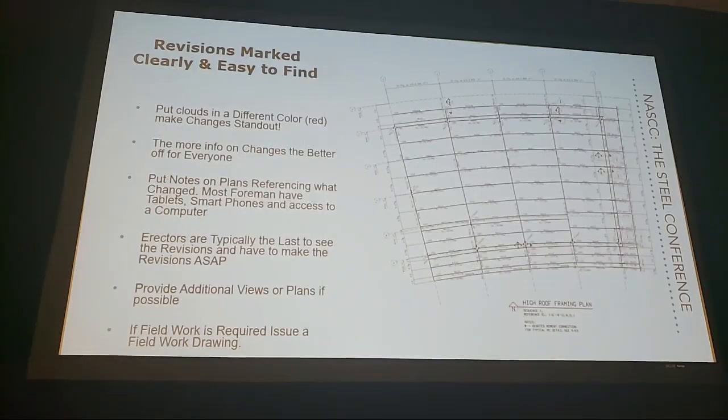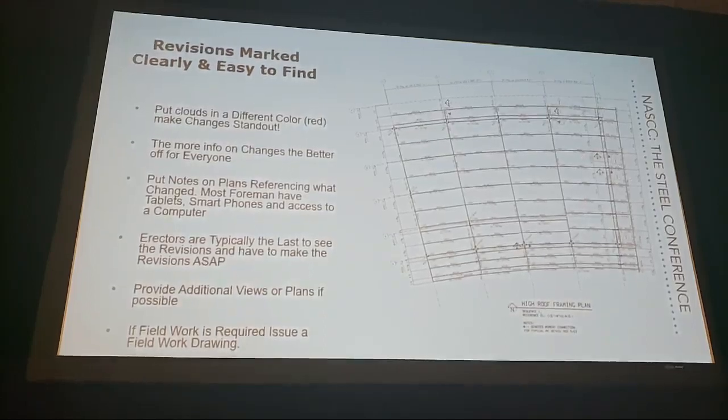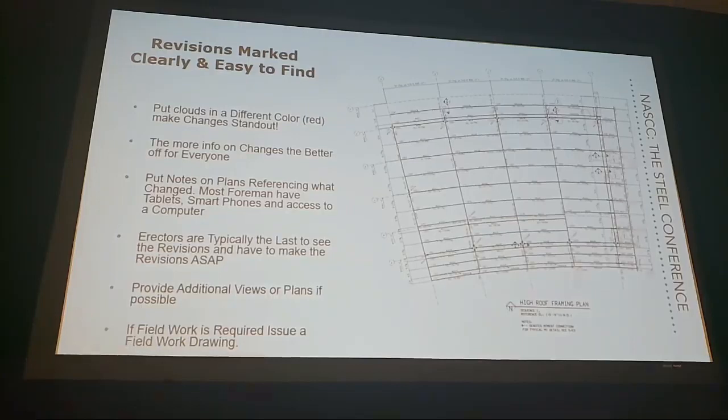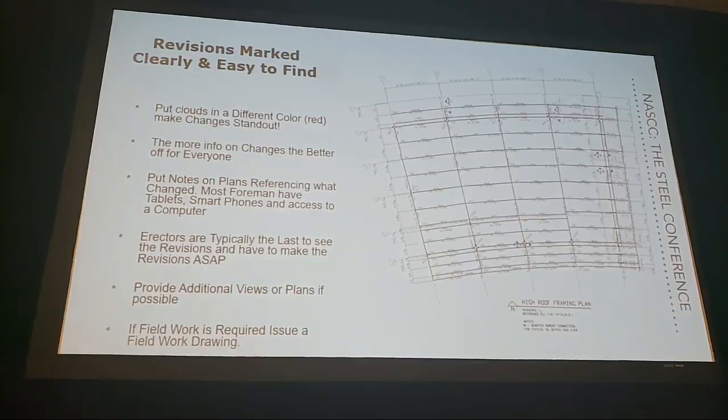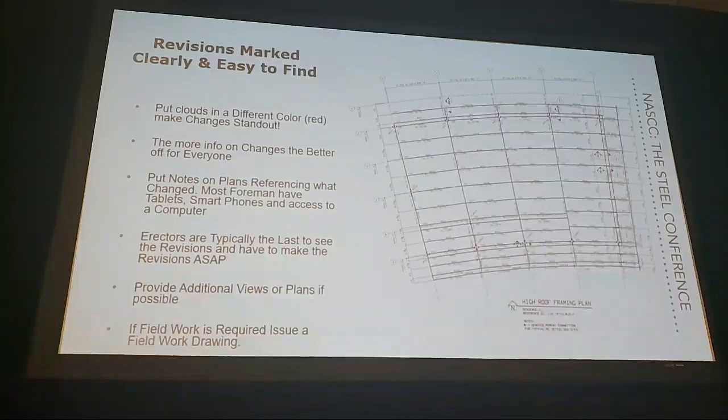Change colors. When you do a revision, mark it up, so if you do have to look at it on an iPad, a laptop, something like that, a different color draws the attention to it versus just leaving it laying out there where I find it 3 days later after it's already hung. I mean, the more detail you can give in a revision, even if you have to write a narrative of what changed and attach it with the field use plans, it greatly helps the guys in the field.